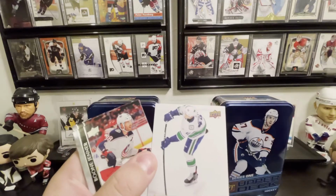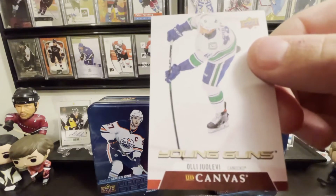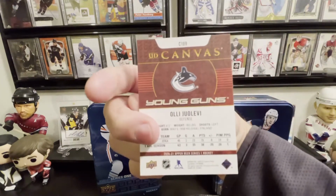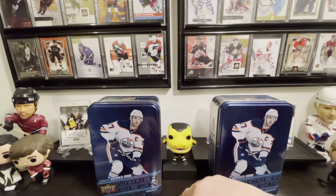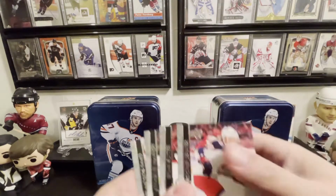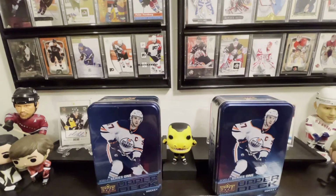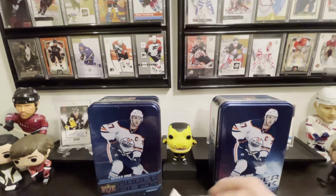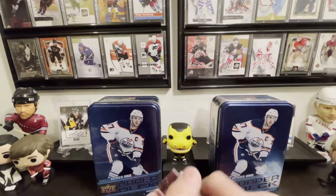Ooh, here we go. This is our first 2021 Young Gun canvas of Ole Juolevi. That is our first. Can't have nice things. We can't have nice things. Imagine if that was Lafreniere. Boone, Suter, McAvoy, Saad. But yeah, it's actually a pretty cool looking canvas card too. Got the flex and the stick there. Got a nice bend to it. I actually don't know who Ole is. I know who Ole the goalie is.